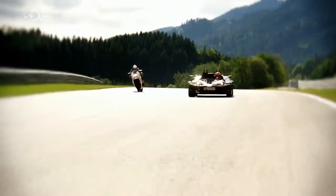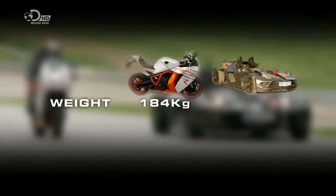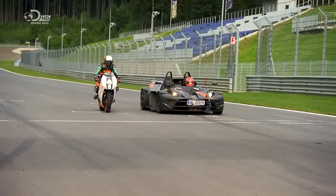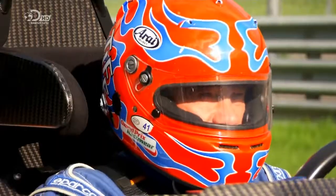Me and the Crossbow will take him on in a one-lap race. The bike weighs 184 kilograms. The car is more than four times heavier. But the car is twice as powerful and has at least twice the grip. This is going to be close. Okay, we'll start.